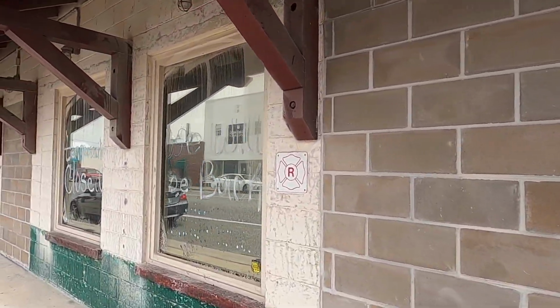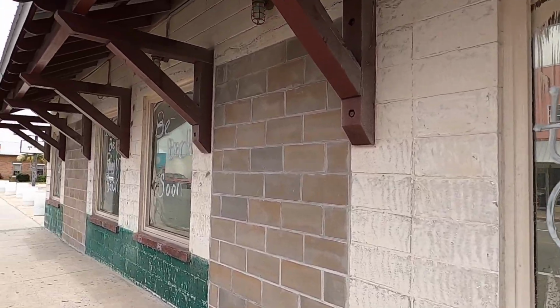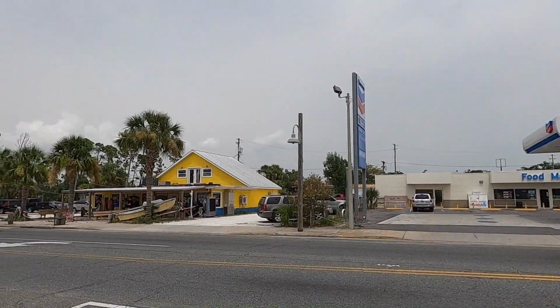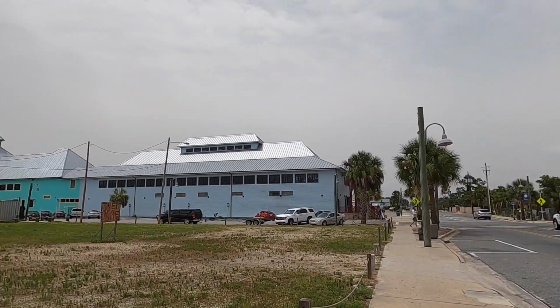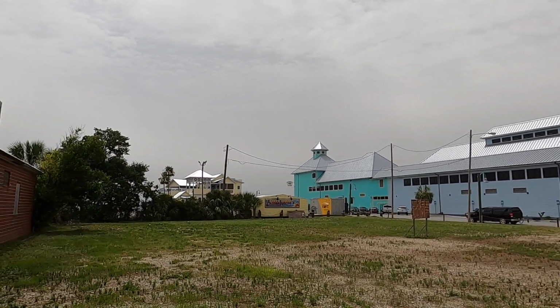There are several great shops and businesses to visit here, as well as some mighty good eating. And I think the folks around here are particularly excited about the imminent reopening of Uncle Ernie's Seafood. If you're ever down this way, I highly recommend taking a little time and swinging down Beck Avenue and checking St. Andrews out.